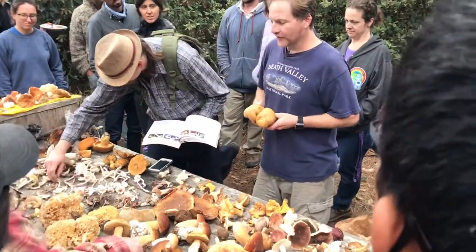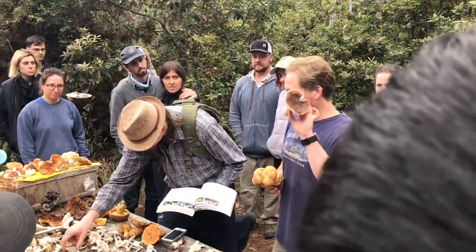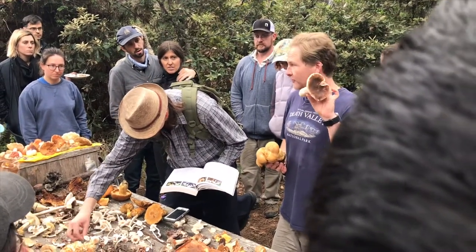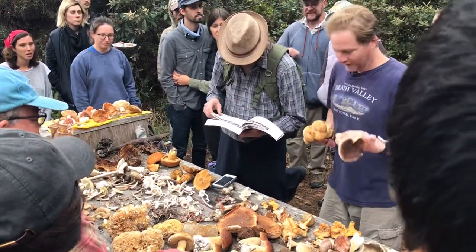As a good rule of thumb, if you're tasting stuff with Russula, you can actually taste Russula. It's the only genus I know of, except for Lactarius, that you can do this with. If it tastes spicy, don't eat it. And if it tastes good, you can eat it. That's only with Russula, and that's when you get good enough with mushrooms to know the genus Russula.